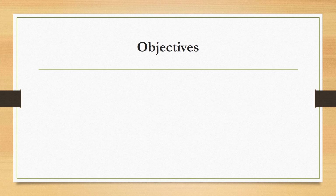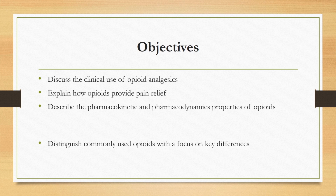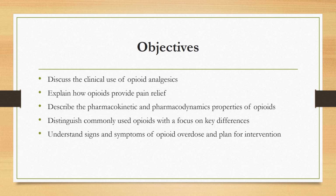With this in mind, objectives for this course will be to discuss the clinical use of opioid analgesics, explain how opioids provide pain relief, describe the pharmacokinetic and pharmacodynamic properties of opioids, and distinguish commonly used opioids with a focus on key differences. We will strive to understand signs and symptoms of opioid overdose and plan for appropriate intervention.